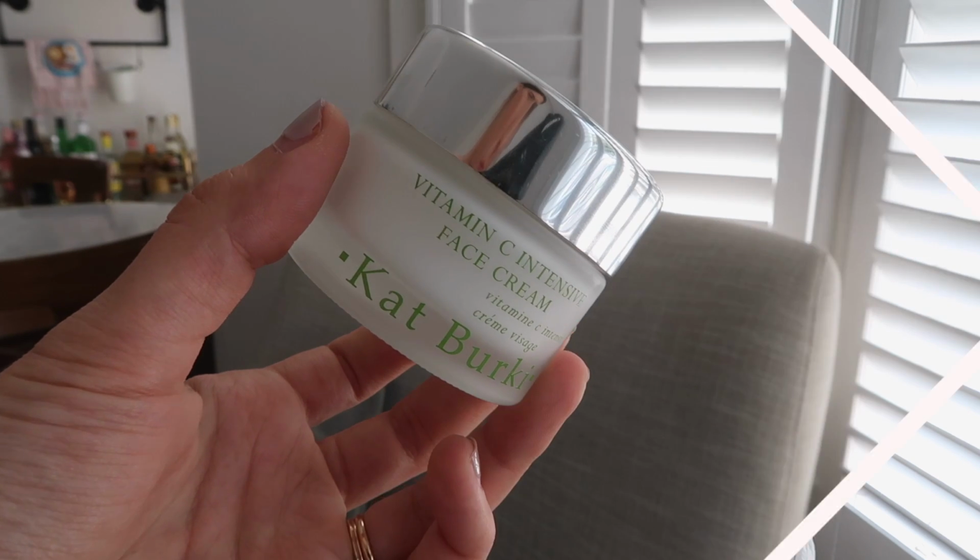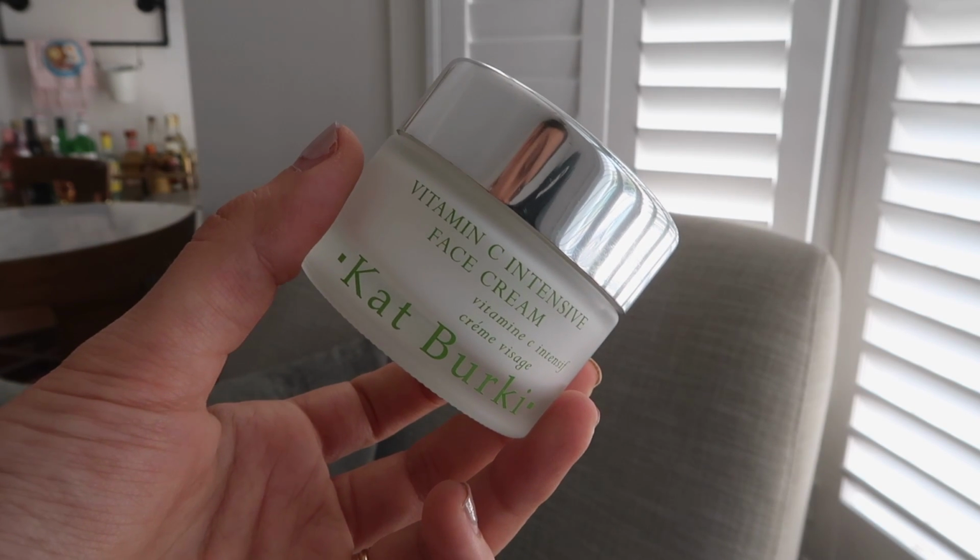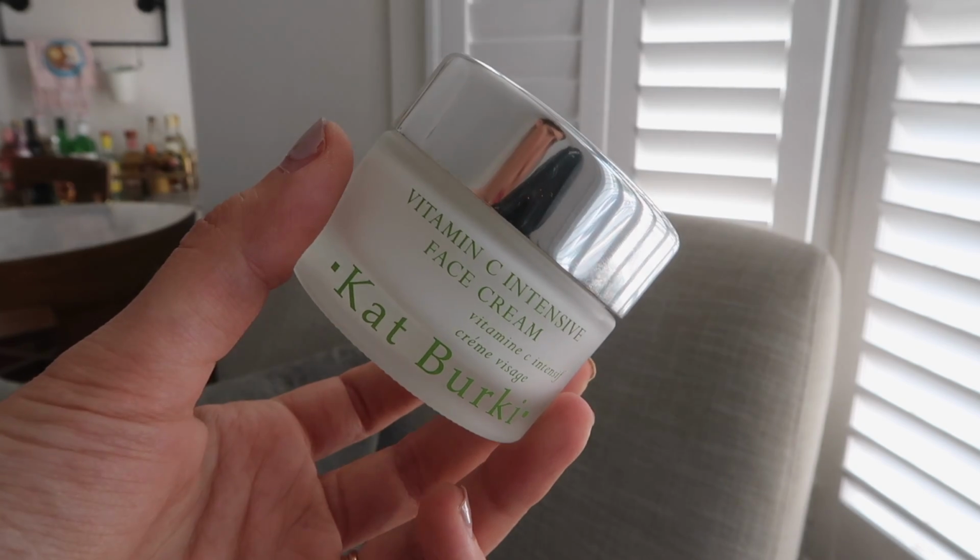Also for skincare, I've been loving this. I don't know if I've mentioned this in a video before. It's the Kat Burke Vitamin C Intensive Face Cream. I was looking for an evening moisturizer, and Caroline Hirons recommended this one, and I've really been enjoying it. I've used a lot of this. It's the only moisturizer I use in the evening, unless I'm using an oil, and then I'll just use the oil. But it's obviously a vitamin C enriched moisturizer. It's very hydrating, but it doesn't feel too heavy on the skin. Smells really nice. Smells kind of floral. I think it was pretty expensive. If I remember, I got it from Space NK, but I've really been enjoying using it.